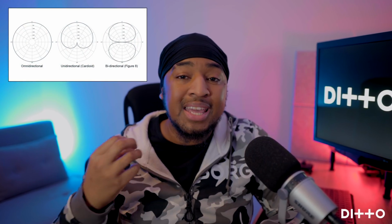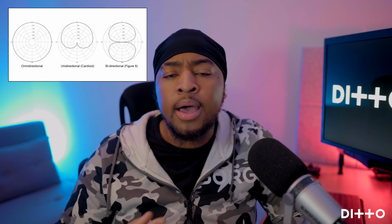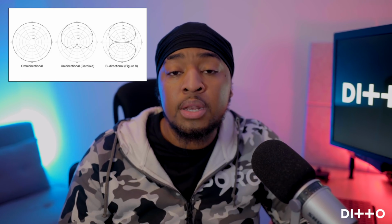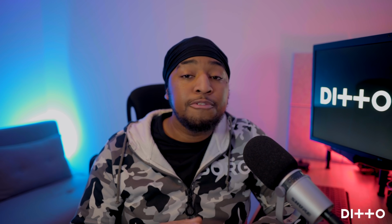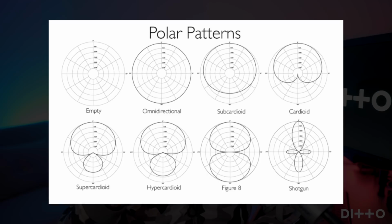Omnidirectional is going to allow you to be at any side of the mic and get the exact same sound, doesn't matter where you are, which would be amazing for a choir or a group of people singing together. And the one that we all know and that we're used to for solo recordings or performing is the cardioid polar pattern. And in fact, there's a few more, but it depends on what kind of mic you want and what you're exactly doing with it.